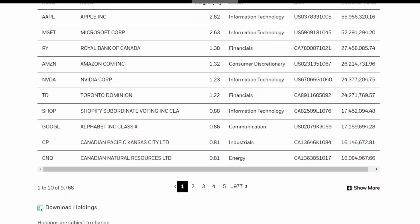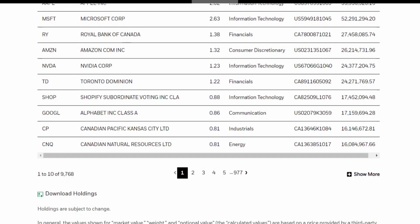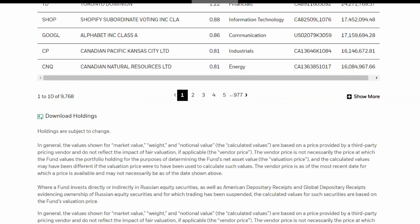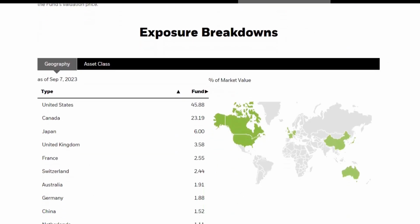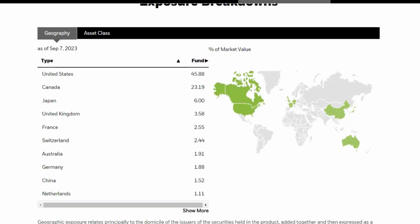If you're interested to see the entire holdings, there's 977 pages of it, or approximately 9,800 different companies that you can easily see by downloading the holdings and getting access to the full list. Which is why when you are holding onto a fund such as XEQT, you really don't need to hold any other stock or ETF. It's considered to be an easy way to have a diversified global exposure to stock market.